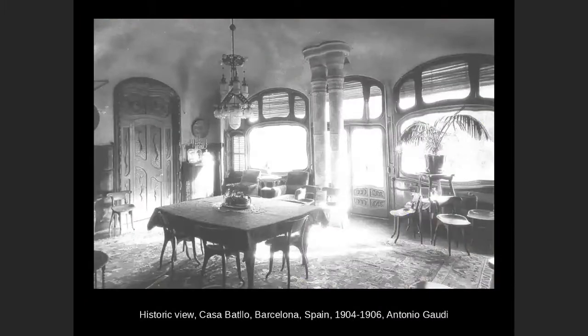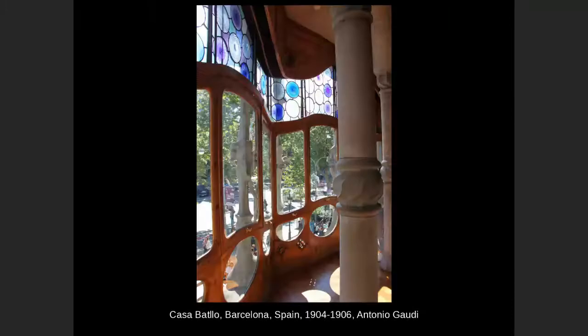Here's a historic view of it furnished. As it is for tours, they don't have it furnished. So this gives you a little sense of how the Batllos lived. This is actually the dining room in the back, but you can see some of the furniture that Gaudi would have designed, like Frank Lloyd Wright designed furniture, like Macintosh designed furniture. Of course, this is a little more organically inspired furniture that fits with the theme of the house.